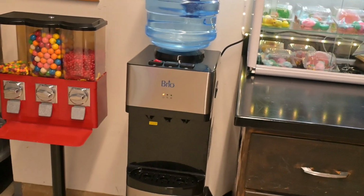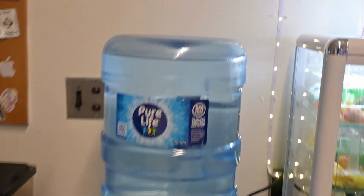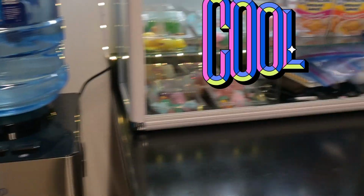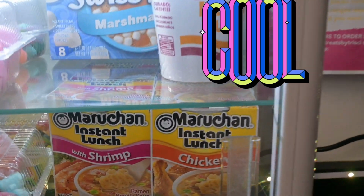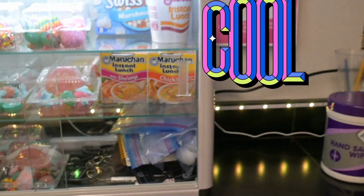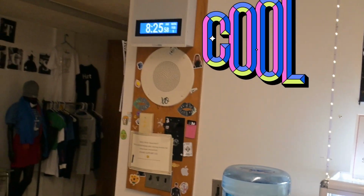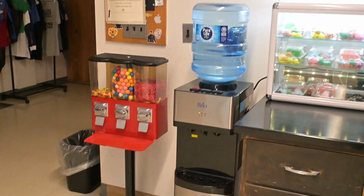There is the Brio. I took this out and got this refilled. Not Poland Spring this week, we got Pure Life. So take a look, we do have some chicken, shrimp, soups, along with some hot chocolate. I'm going to make myself a hot chocolate right now before this bell rings. And then of course our gumball machine.